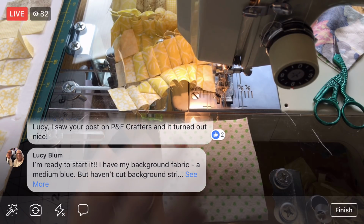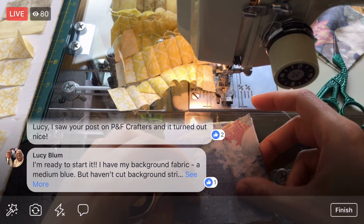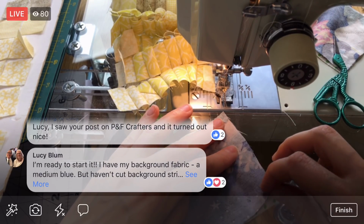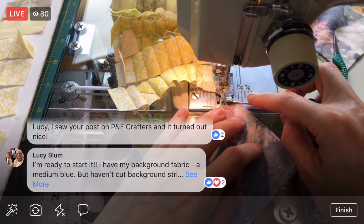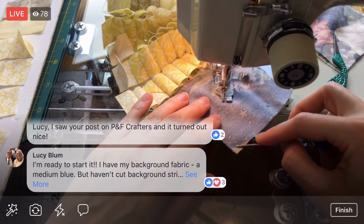All right, I'm trying to grab a piece of fabric here, and I can't grab it. There we go. And I think it's just a fun project, like if you have a spare lone block from a quilt that you didn't need, making a little book cover out of it is just a neat way to use it up.